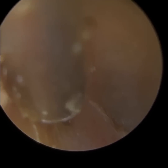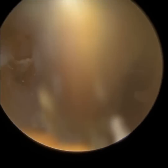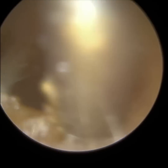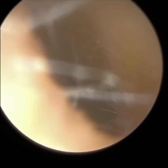So just mopping this back portion away. And this is that part of the ear, as I said, there's a little step down, and you can see I'm working in that little trench that they've got near the entrance. We'll just remove some dead skin debris from there. I think there's a little bit more in there actually in a moment, so I'm going to go back in.